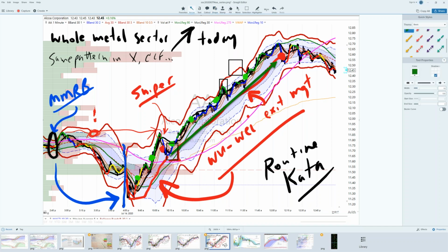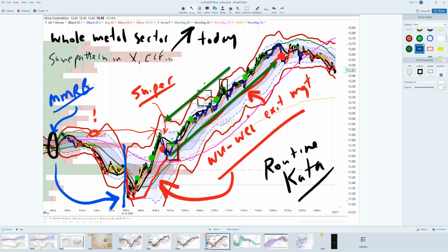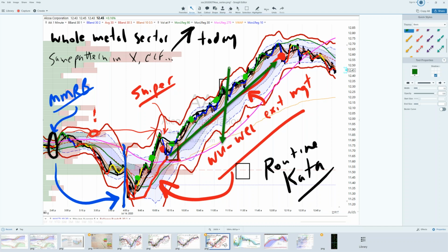on that second series. And then this one down here, that first series. So that goes 1, 2. So that's probably another. So that's about 18R just applying the Wu Wei exit management, and doing routine kata and just managing positions as we go, and then taking the sniper exit or Bollinger Band mean. That's just it. I mean, that's just it.